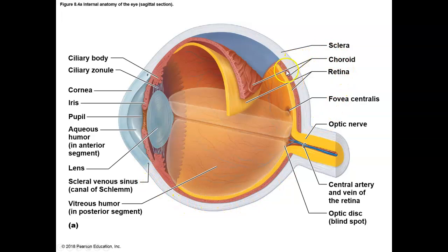The next layer is the choroid, and you can see the choroid here. It's a colorful layer. This layer provides a mechanism for taking in stray light rays so that you don't have weird images forming. You only see what you're supposed to see. The innermost region then is the retina, or the sensory tunic, and the retina is where we have all of the receptors for sight located.